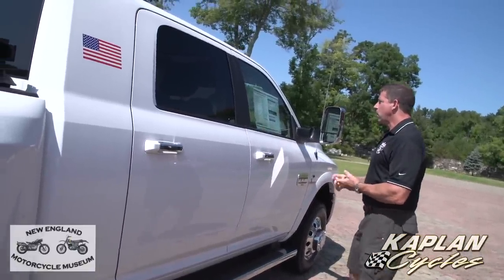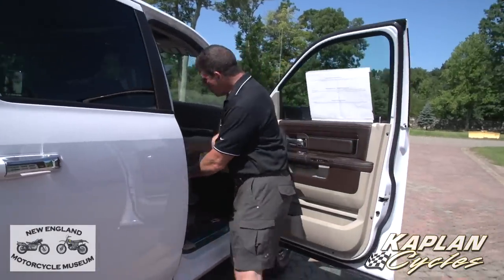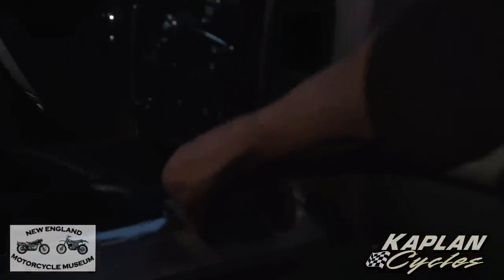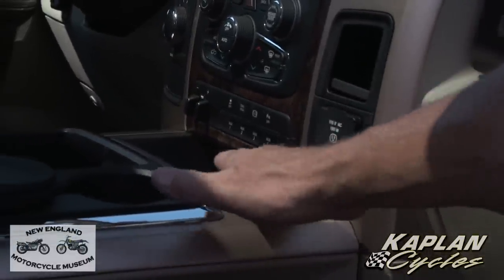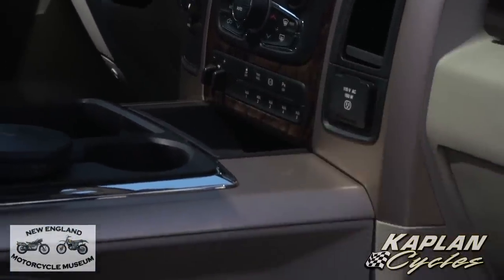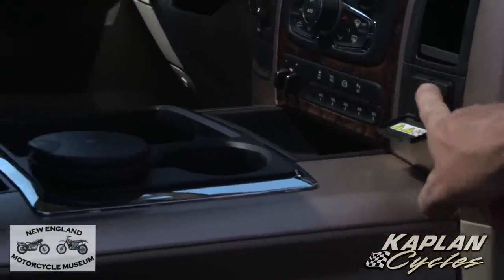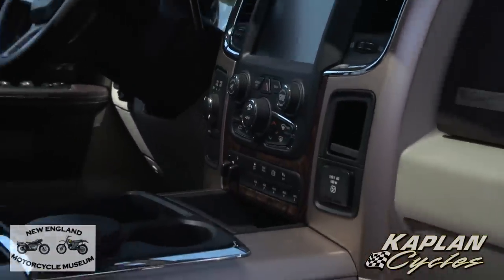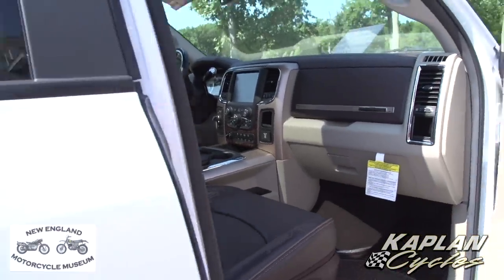Chrome handles, chrome door locks, instrument panel mounted auxiliary switches. Let me show you those. This was a $130 option. See these switches right here? These are 5 auxiliary switches. None of them are hooked to anything right now, but you can hook them to exterior lights, to all kinds of power options, anything you can possibly dream of. You've got 5 auxiliary connectors built right in the dash. Also has a built-in AC 110 volt, and it has a built-in USB charger. And of course the cigarette lighters and the 12 volt outlets. Very, very nice.